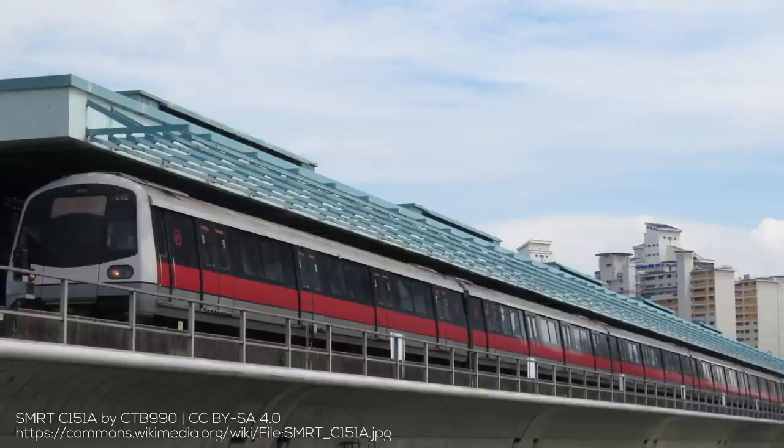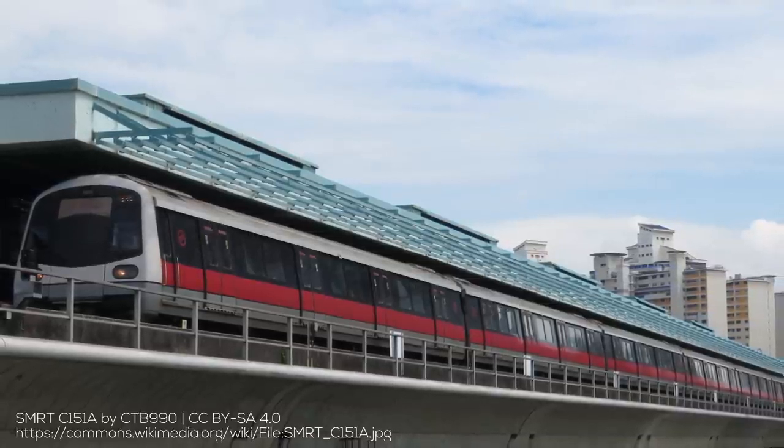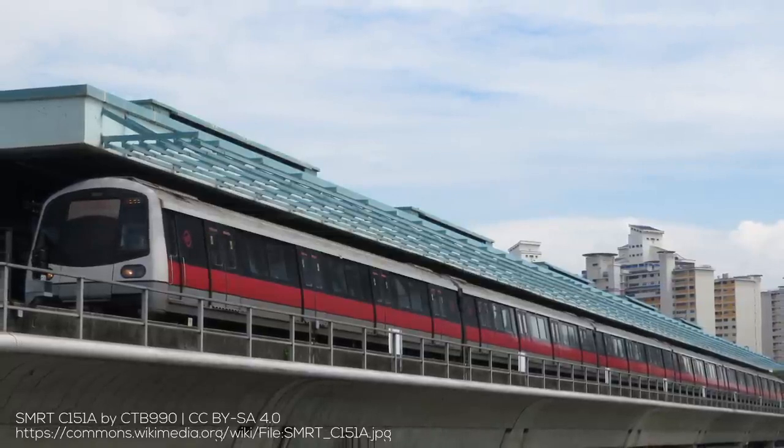Fully automated operations began in the late 2010s, meaning these lines are some of the few, along with Paris Line 1, that have gone from manned to fully automated operation. This also means that if you're keeping track, the entire Singapore MRT is fully automated.